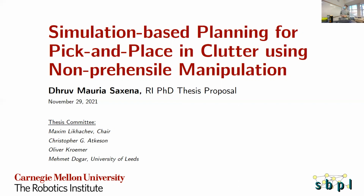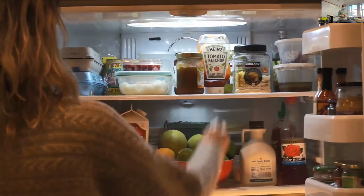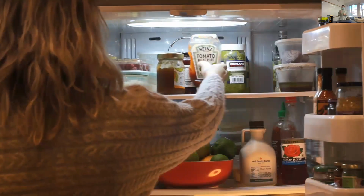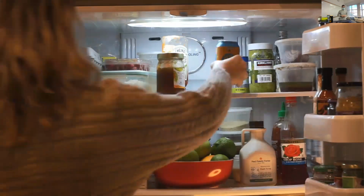The title of the talk is Simulation-Based Planning for Pick and Place in Clutter using Non-prehensile Manipulation, which is a bit of a mouthful. It has a lot of pieces to it, but we're going to build up to it, starting with a video of something that I hope the robot is able to do. You're going to see the human reach into the back of the cluttered refrigerator shelf for a can of beer. But along the way, there's all this movable clutter that needs to be rearranged in order to make enough space to grab the can of Balzoberon, which is just an amazing beer.